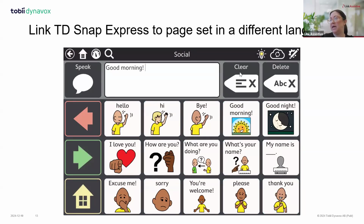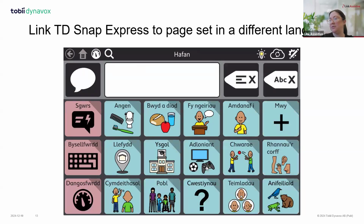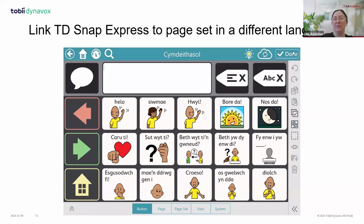Good morning. So saying good morning in English, going home to the dashboard, and you've got a button to allow you to switch to the other language. Bore-da. And then you can say good morning in Welsh or whatever the alternative language may be.